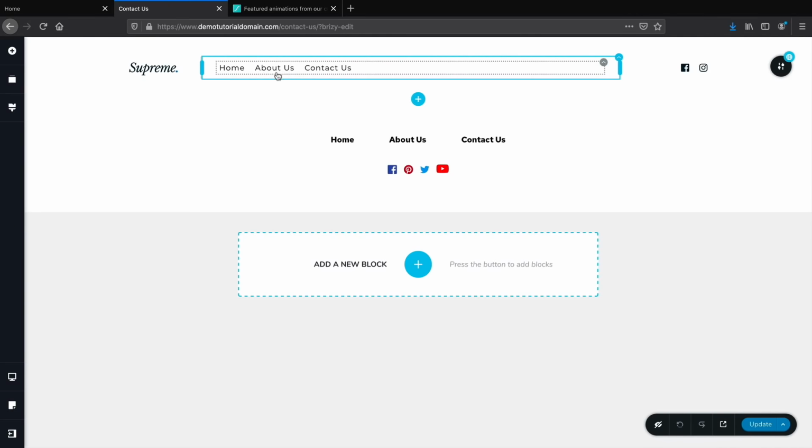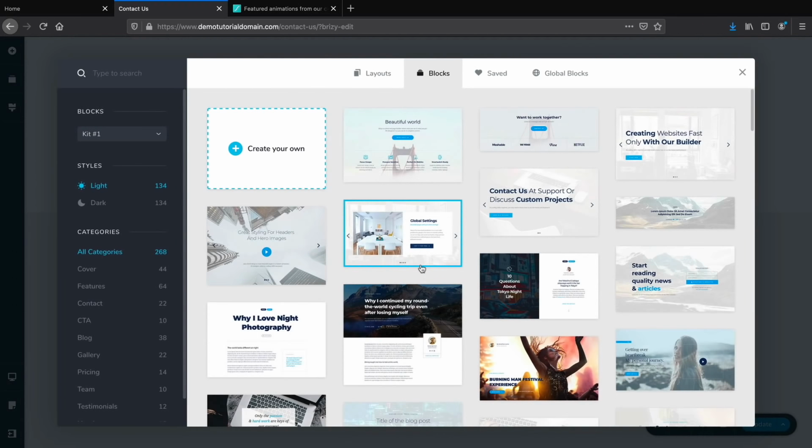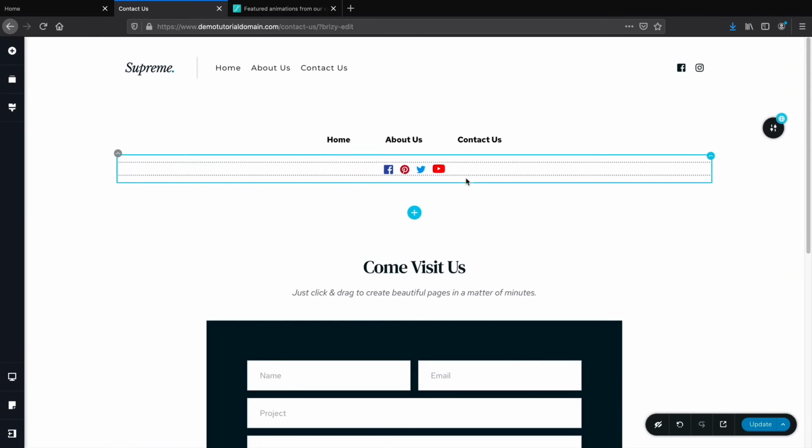And now you'll see, since we edited it with Brizy, it's recognizing it and applying the header and the footer by default. So that just saves us a lot of work, guys. It makes everything a lot easier. So under a new block, what I'll do is click on Contacts and just put in a contact form.